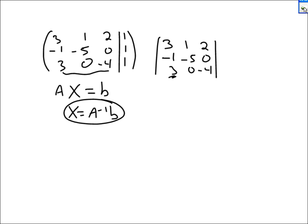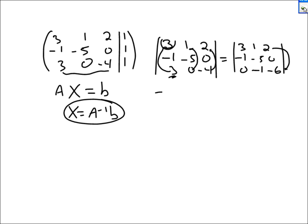And I love that 3 there, because it's the same as that 3. I'm going to subtract those 2 rows. 3 minus 3 is 0. 0 minus 1 is minus 1. And negative 4 minus 2 is negative 6. I'm not exactly sure why I did that, but I did. In fact, let me add those 2 rows and put it on the bottom. I'll change that number in a moment.